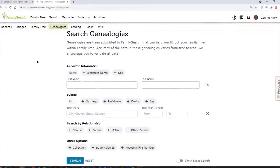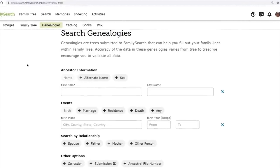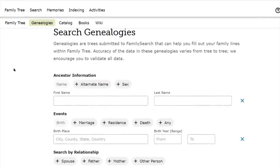So these genealogies might have the answer for your research question, at least from what somebody had researched in the past. They could be long dead and gone, but had uploaded their tree here, and it is now available for you to research. My goodness, what an idea. Why didn't I think of that?